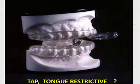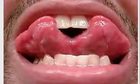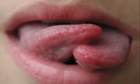So basically, we have the Moses and you can get the tongue to the lips, but what are the biological indications for a tongue restrictive sleep appliance? So I think about this kind of thing. And so, because I am who I am, I think of answers. And so I'm here to share my answers. What are the indications for a tongue restrictive device? And I'm proud to tell you, I have a good answer. That's the indication. This guy could wear a TAP 1 and have absolutely no problem. In fact, he likes his TAP 1 so much, he's just telling me how much he likes it.